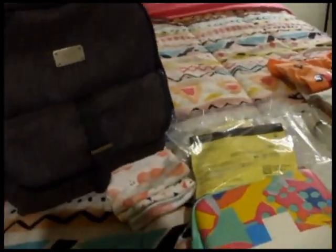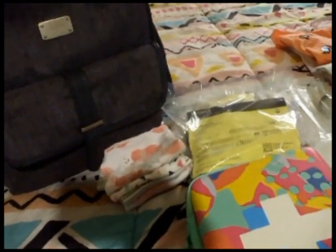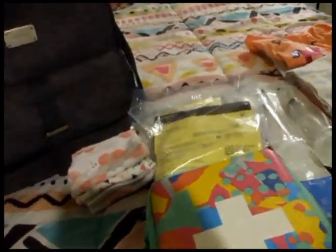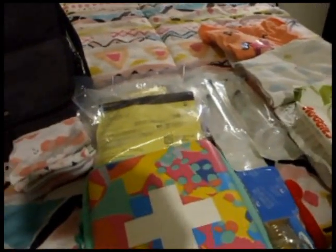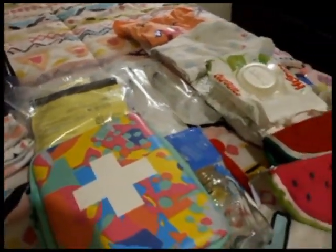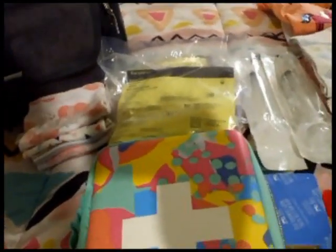So these are just some items that I do pack for our day-to-day living, when we're just running errands in the store, or when we have a doctor's appointment. I do pack a little bit more if we are going over a relative's house, or we're going to be somewhere where we'll be out for a long time. But for the most part, this is kind of what I pack just for any daily activities.